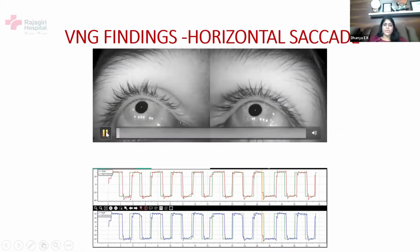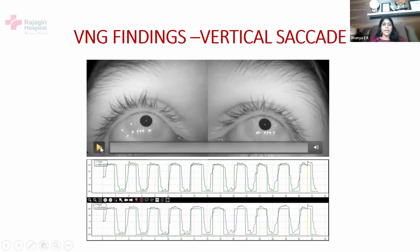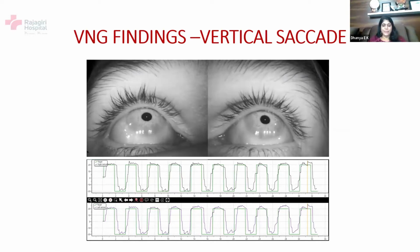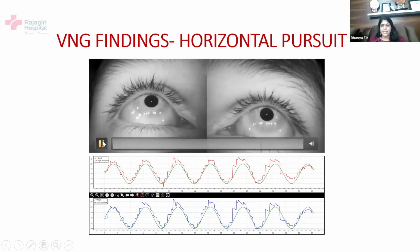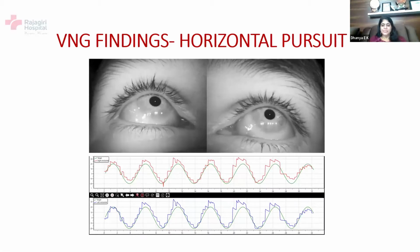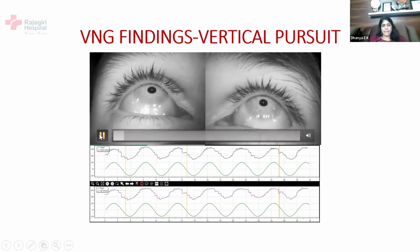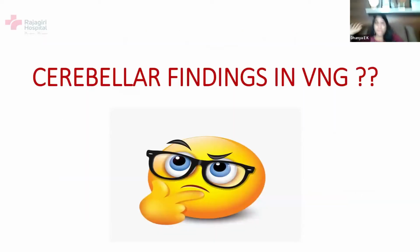In horizontal saccade, she was having right beating nystagmus in right gaze and left beating nystagmus in left gaze. In vertical saccade, she was having upbeating nystagmus in up gaze and downbeating nystagmus in down gaze. Her horizontal smooth pursuit was completely saccadic. Her vertical smooth pursuit was also saccadic. She had gaze evoked nystagmus both with and without fixation. So we know it is not functional. She has so many cerebellar findings in VNG.